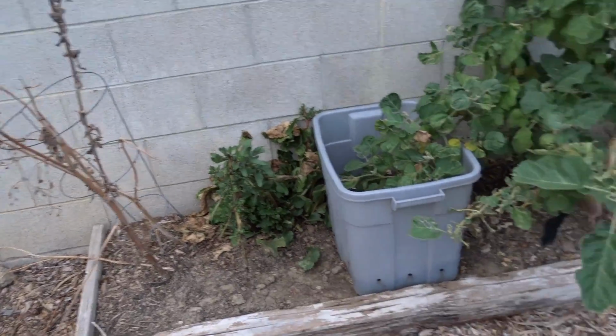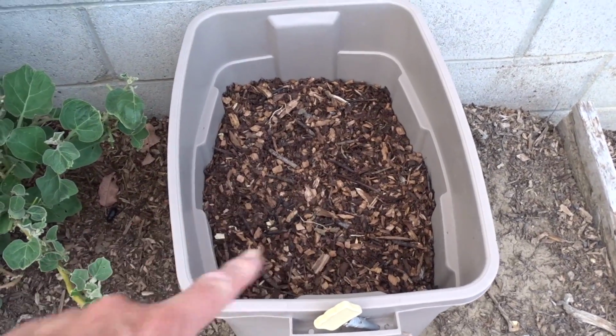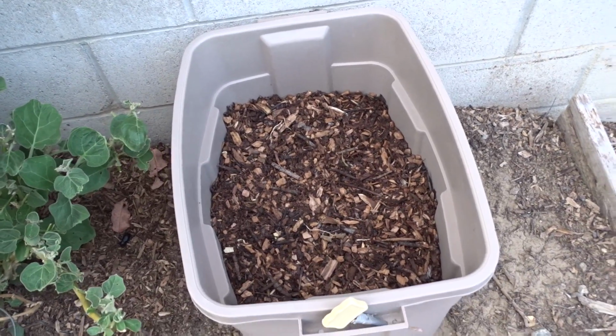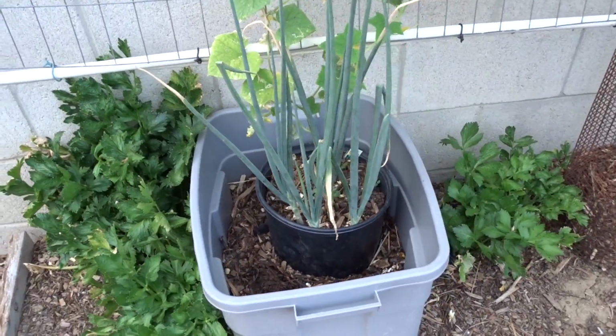And then I've got some red Swiss chard that came up. Another bin I'm getting ready. I've been throwing all kinds of compost in here. I just put a layer of wood chips on top, and I am getting ready to plant in there. That will be my next project within the next week or two. Here's a cucumber plant that I've got growing in here.